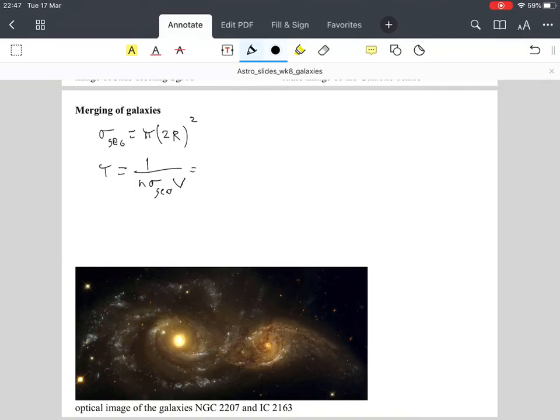And because of this large cross-section, and also because they have pretty large velocities relative to each other of about 500 kilometers per second, then you get a value that is actually much shorter in time than it was for stars to collide. So this is more on the order of 5,000 gigayears. And that's still a long time, but of course this is not including the gravitational attraction.